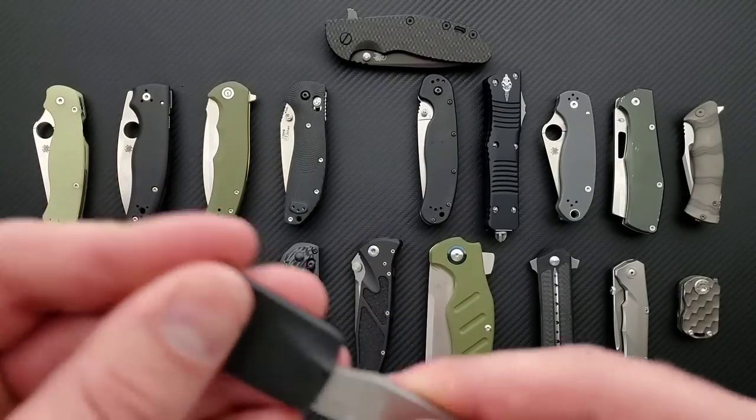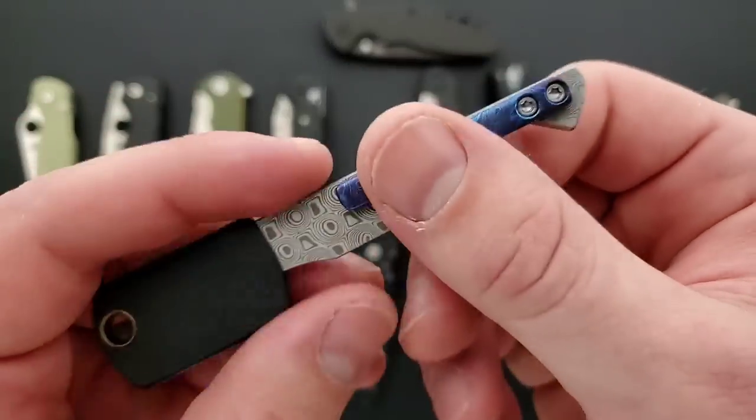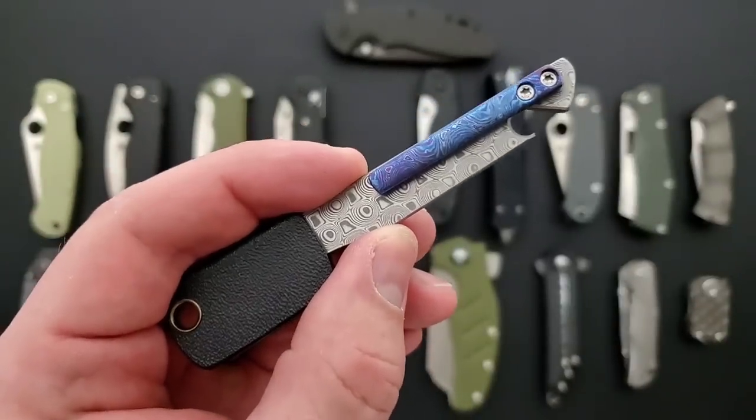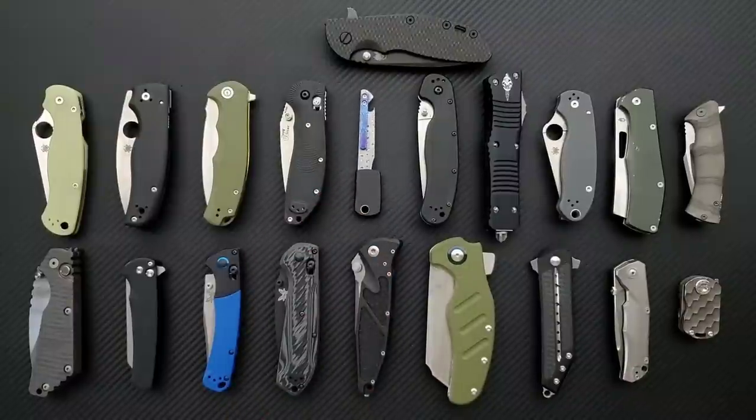This is a knife that I would legitimately carry to church or a cocktail party. Somewhere where it's probably not going to get pulled out often. And if it does, it's not going to be the scariest thing in the entire world. I don't have any reservations with that. I don't plan to ever get rid of it. But again, it's really just going to be used for tape and cardboard and stuff like that.